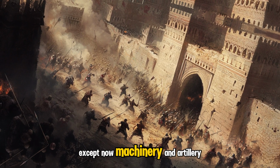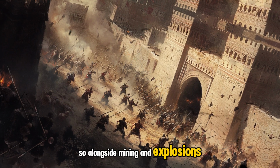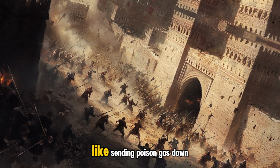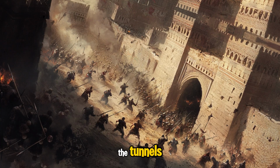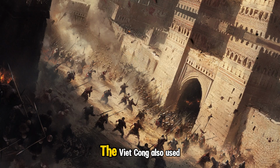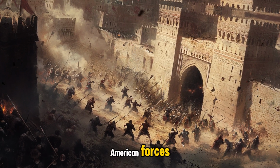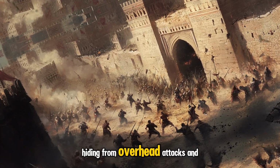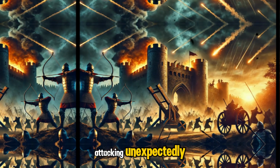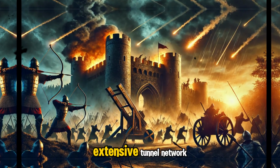Except now machinery and artillery was more advanced, so alongside mining and explosions, chemical warfare like sending poison gas down the tunnels was also used as a tactic. During the Vietnam War, the Viet Cong also used tunneling as an effective weapon against American forces, hiding from overhead attacks and attacking unexpectedly until the U.S. Army discovered the extensive tunnel network.